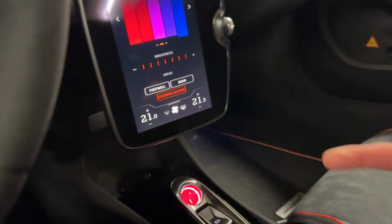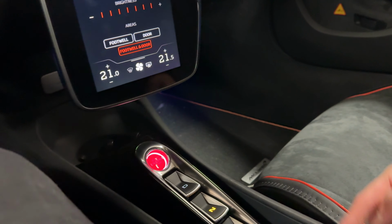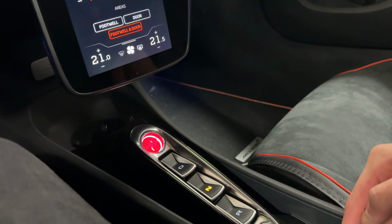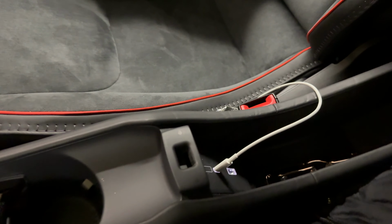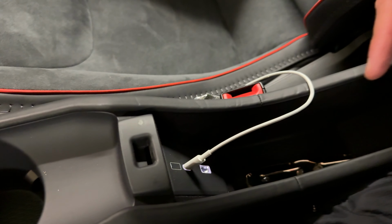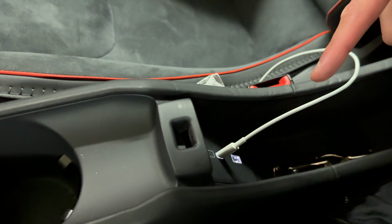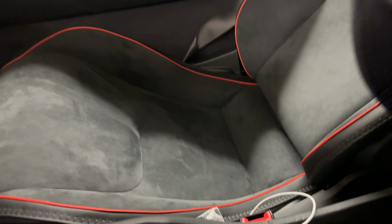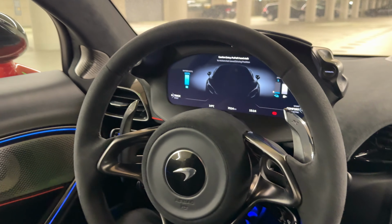Right over here, we have the start-stop button. We have the drive, neutral, and reverse button, and we have two cup holders, one forward and one back over here. And then we have a bit of space inside here where you can also put some things inside, like my glasses, or you can also put in some cables. You have USB-C charger port and USB charger ports as well. Apart from that, that's actually it for the exterior and interior walk around.